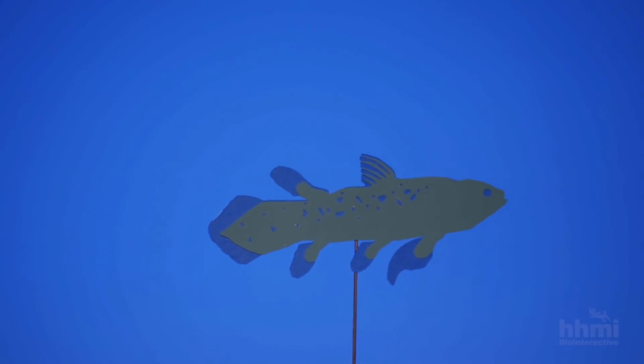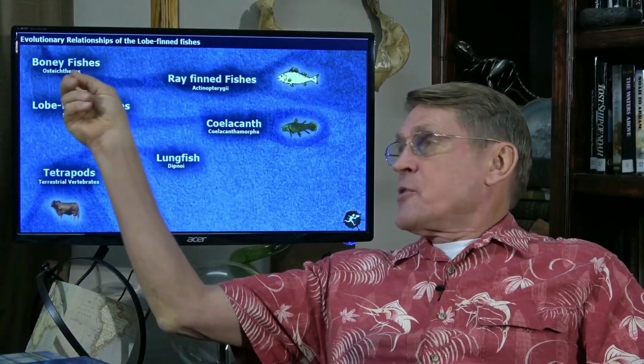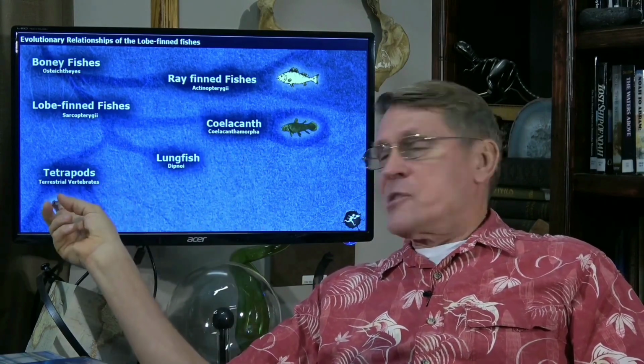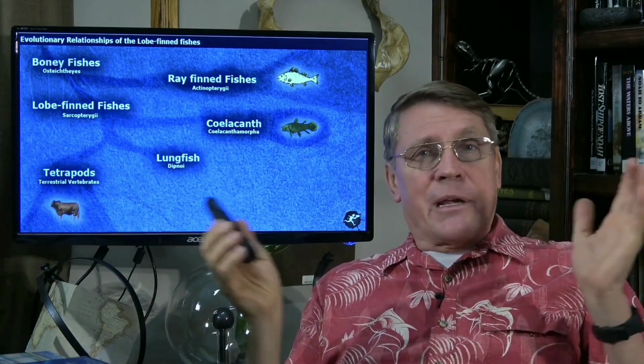One of the things I love about the coelacanth is that it's seen history past. The bony fishes evolved into all these other ones. There's a coelacanth and the tetrapods, the four-footed creatures. Oh, so a cow and a fish are related. I'm not making this up, folks.